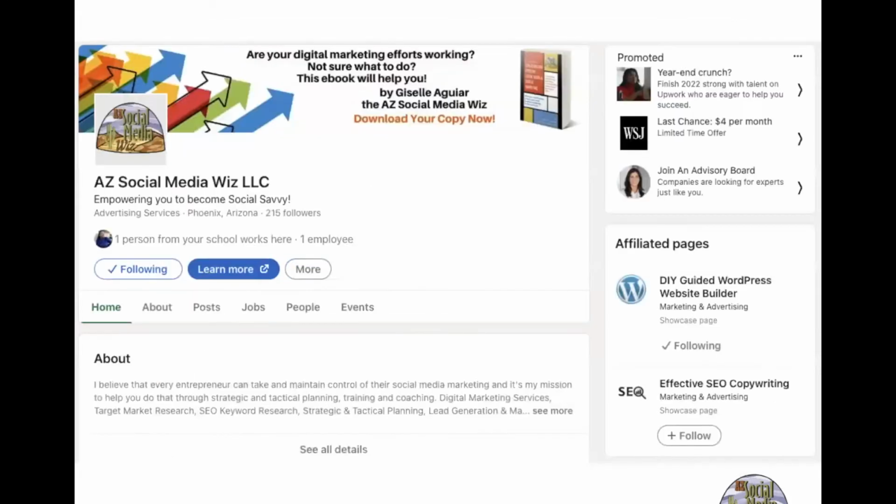All right. Now, from your main page, your showcase pages will appear on the right. People can follow your showcase pages, so post relevant content there. For instance, share an in-depth blog article or video on the topic to educate your potential customer.